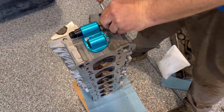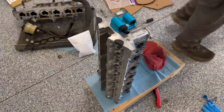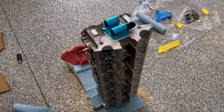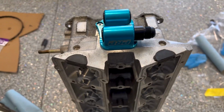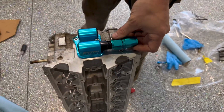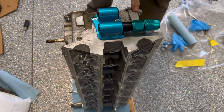Putting the PRP head drain, oil drain for the back of the head, because RBs like to not drain oil from the back of the head. So we're gonna fix that. It's pretty, you won't see it though, unfortunately. Well, this beautiful color fitting. Yeah, well, there will be plenty more of those. And plenty more of the PRP color elsewhere too.